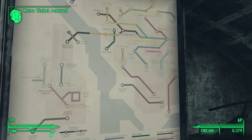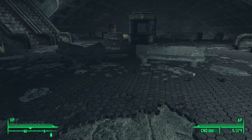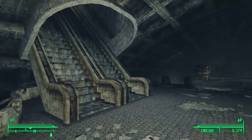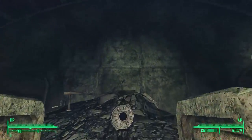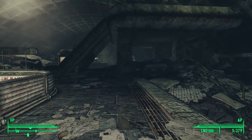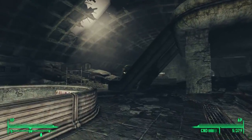Oh, God. He took another Metro ticket from us. I didn't realize that the same ticket taker Protectron would continue to take tickets from us. Well, those are a limited resource. I guess we better get out of here before he takes all of our tickets.